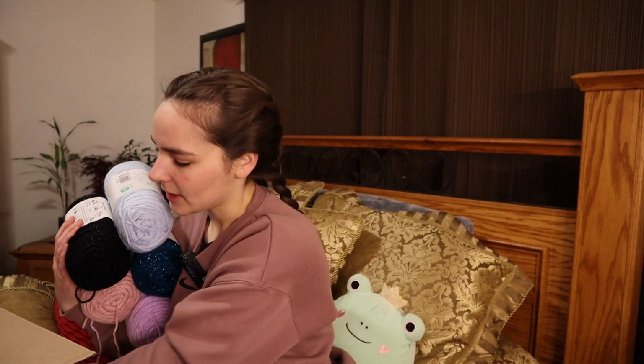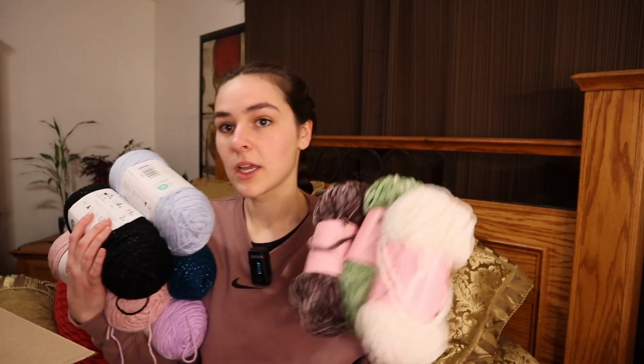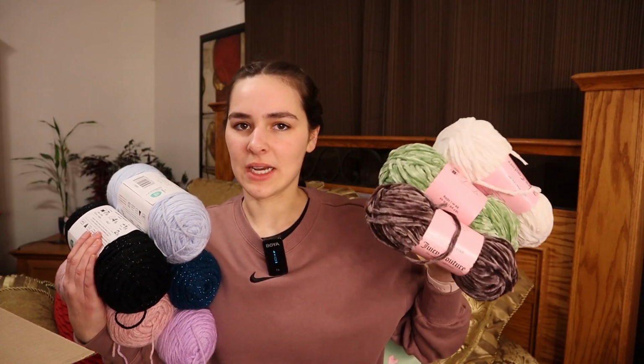So these are all for the ear warmers, and you don't need a whole skein for an ear warmer. I actually don't know how many ear warmers each make. I'm kind of curious actually, but these are all for the ear warmers. So we have all of this yarn here, and then I think I could fit this in my hand too, but all of this yarn here is for scrunchies. So I think you can make like 3 to 4 scrunchies with one of these, I would say. So there's enough here to make at least 9 scrunchies.